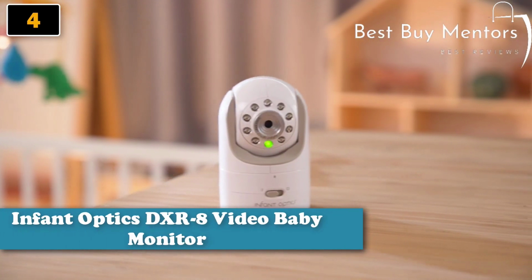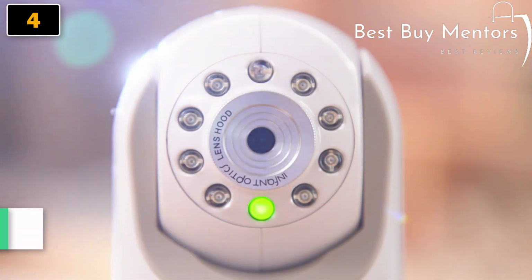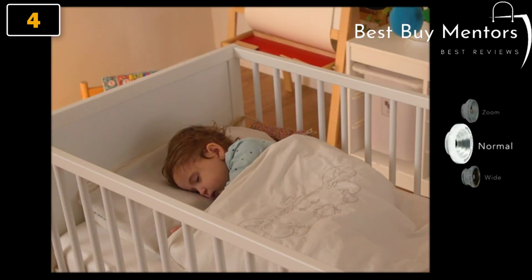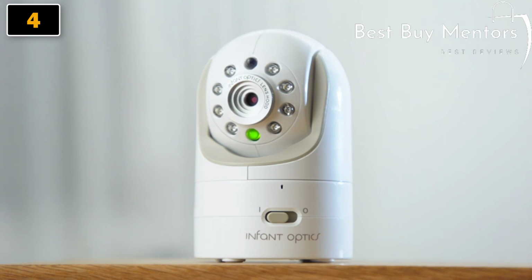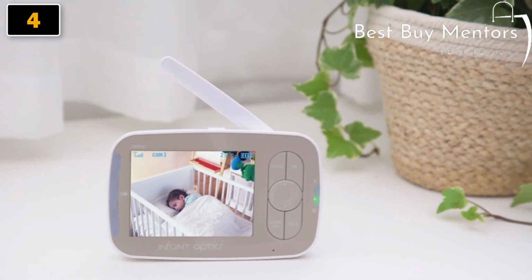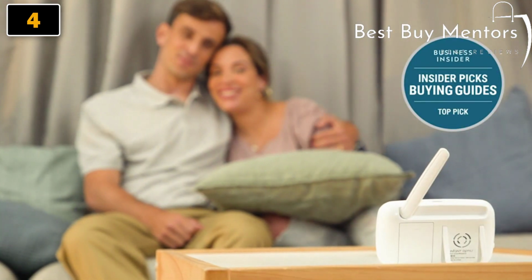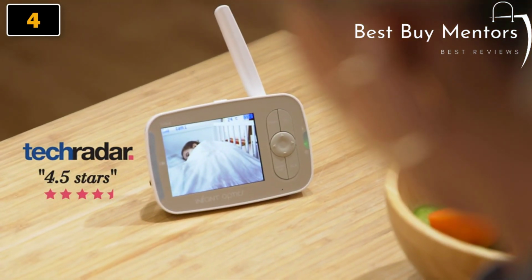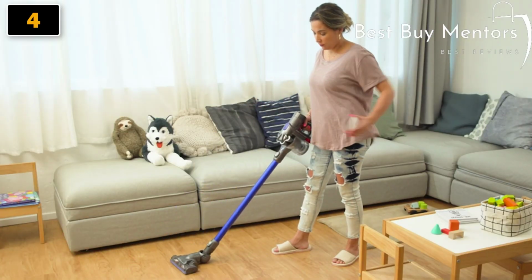Hello, everyone. This is the DXR8. Let me double check with the little one. With three lenses, zoom lens, normal lens, wide lens, you have full control over what you see. And these parents can have time to rest at night, or the peace of mind while they do their household chores. It's so handy and portable, it becomes part of their lives.